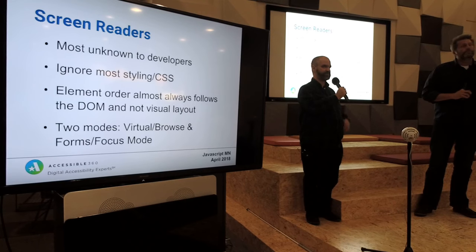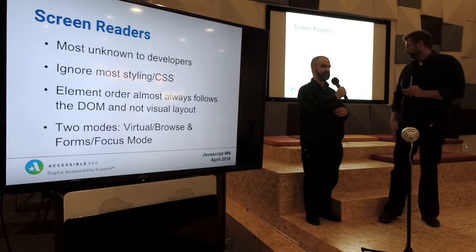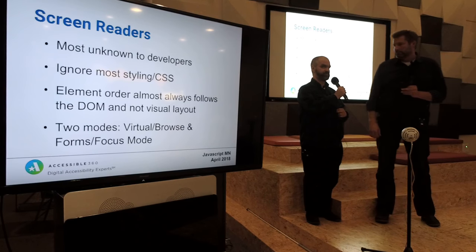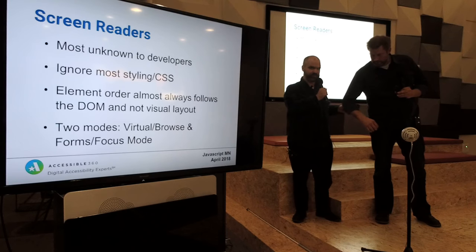So at this point, we'd like to do a quick demo of a screen reader, because it's one thing to talk about how a screen reader sounds and how it reads a web page and the problems we face, but it's another thing to see it. So we're going to show you that real quick.